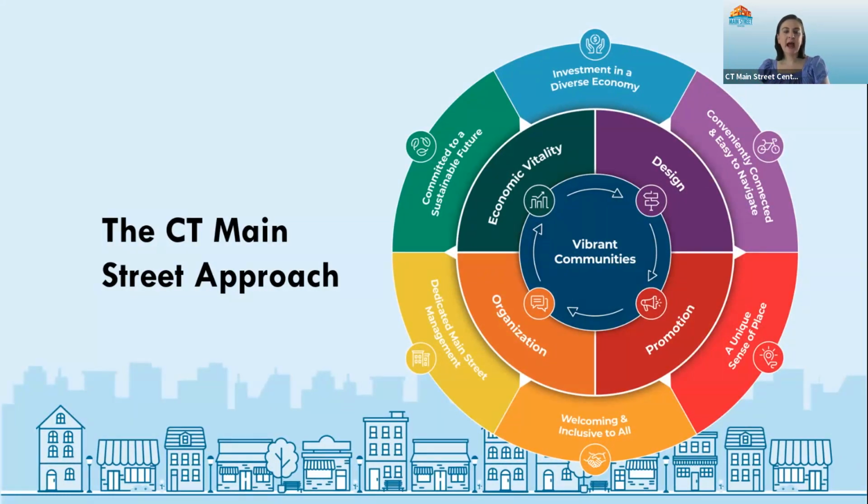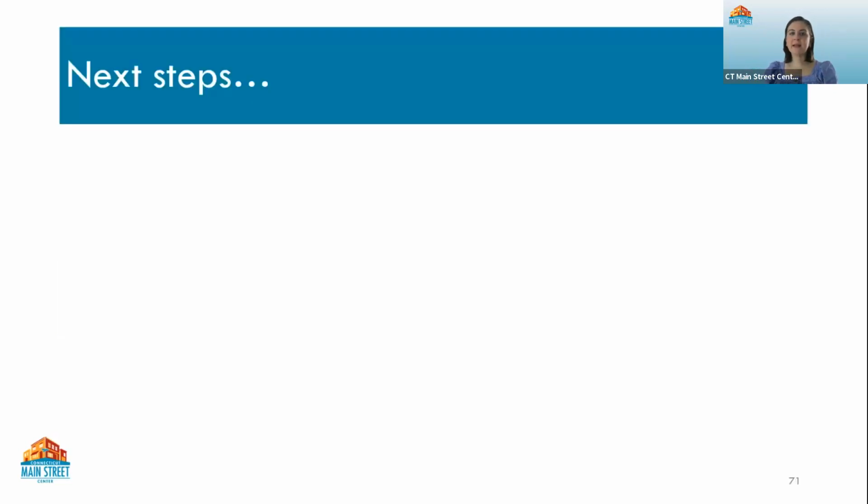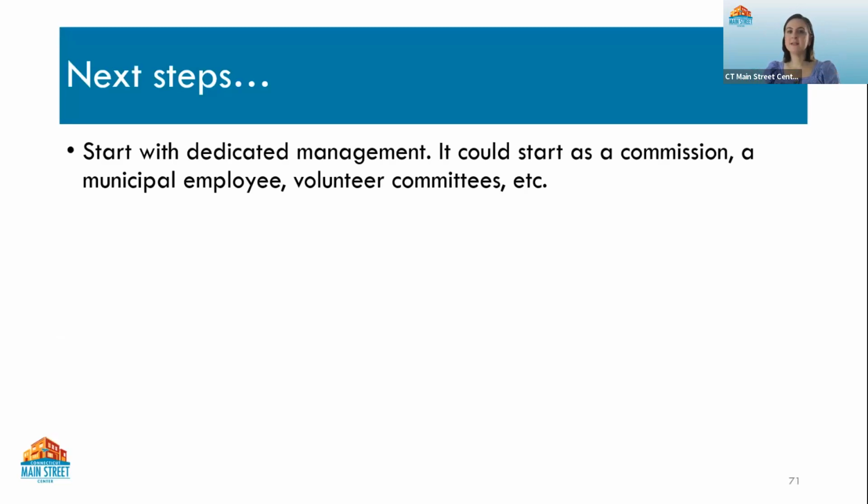And so what's next? How can you implement these 4 points today? These are our super high level, quick next steps that we recommend you do if you want to get started or further the work that you're doing. One, you got to start with dedicated management. Of course, we want to see that one paid professional who is doing this work and driving it forward. But if you're not there yet, you at least have a dedicated group of people that are driving the efforts.